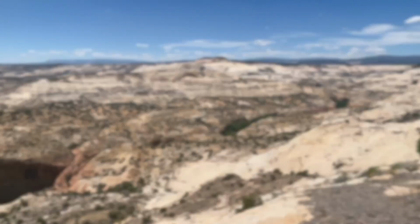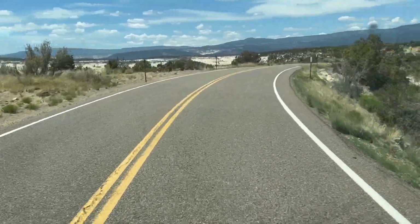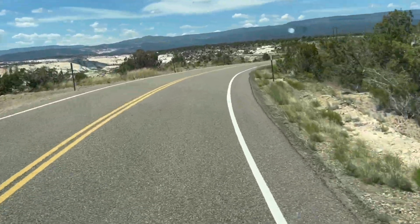It goes through the ridge of the mountain, and both sides of the road go downhill. The video doesn't show it well, but it was pretty jaw-dropping.